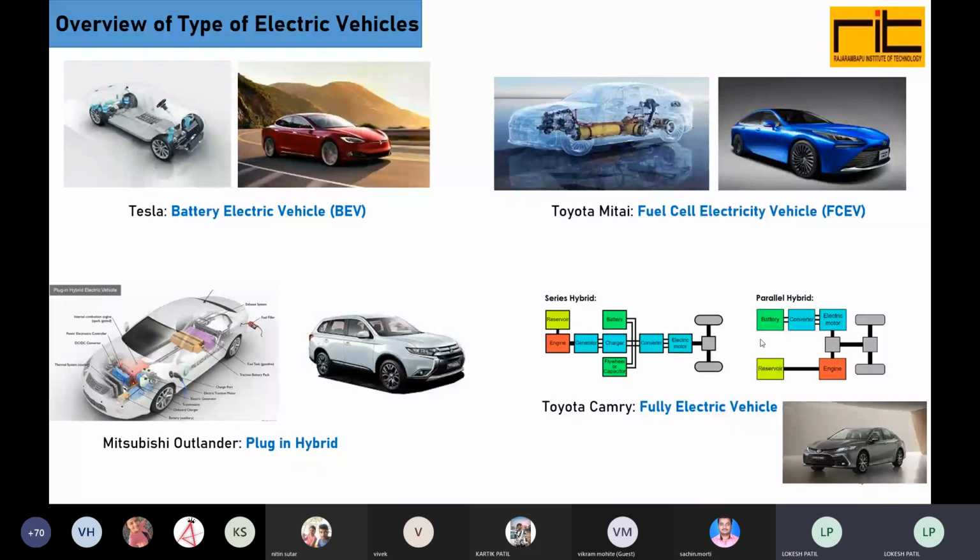There is a parallel type also possible. There is an engine which gives power up to the differential and then the wheels. So this is one way possible. The other way is in parallel, you can have a battery, then converted to an electric motor. So either you can switch to completely engine based or battery based, or you can have 50% engine and 50% battery also. So the whole vehicle is powered by both battery and engine, and that is possible in the Toyota Camry, which is fully commercialized today, and that is called a full hybrid vehicle.